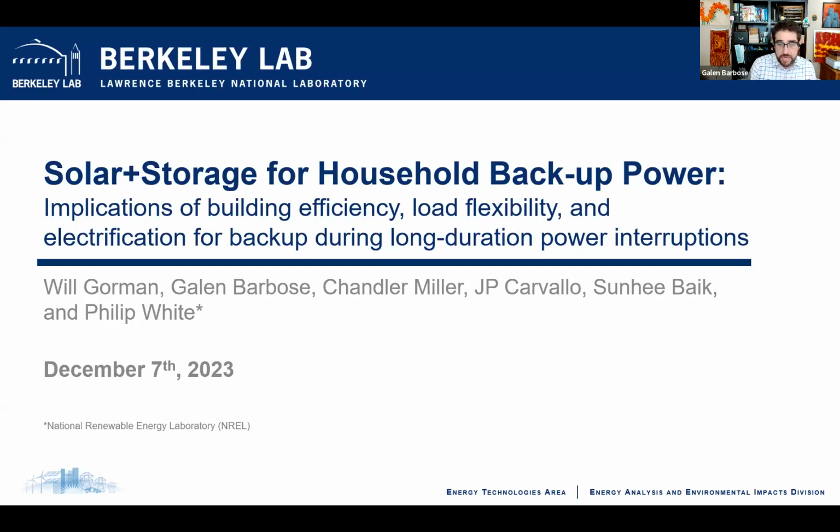with you some of the findings from a report that we released last week that is focused on evaluating the evolving role of behind-the-meter solar and storage in household backup power applications. And this study was something of a follow-up to a report that we put out last year.